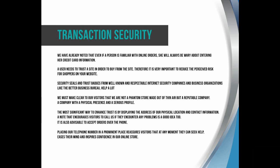Security seals and trust badges from well-known and respectable internet security companies and business organizations like the Better Business Bureau help a lot. Unfortunately, most of these involve paying these companies for a membership for use of their service and seal. We must make clear to our visitors we are not a phantom store made out of thin air, but a reputable company, a company with a physical presence and a serious profile. The most significant way to enhance trust is by displaying the address of our physical location and contact information.